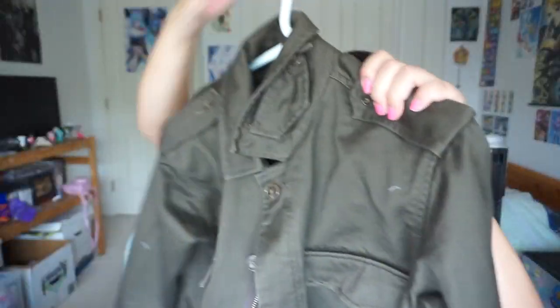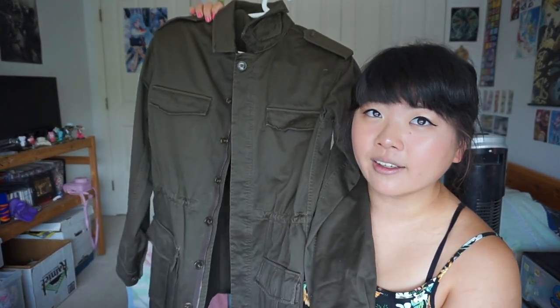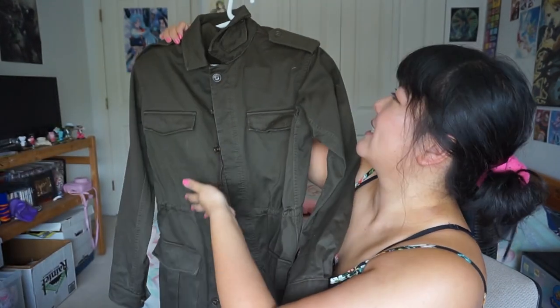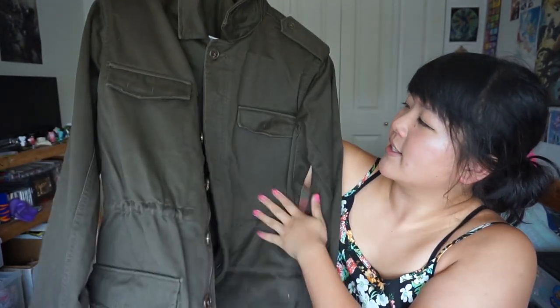It is definitely way too hot to wear this next item right now, but this jacket I bought in store. I didn't order this one online, so I don't really remember the name of it. If you know the name of this jacket, you can comment it down below, but it's an army colored jacket. I think it's in the color Monterey. I might be wrong. It's a long sleeve, army style jacket. It's got these little details on the shoulders with olive colored buttons.